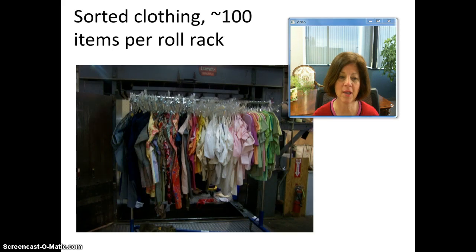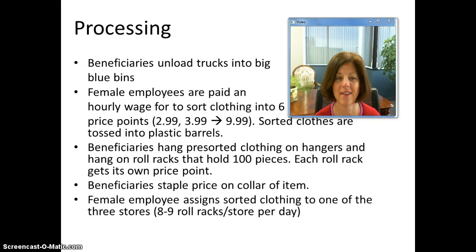The sorted clothing, as you can see by this image, there's a roll rack with about 100 pieces on it, and it's sorted by color. Processing. The beneficiaries unload the trucks into these big blue bins that you saw earlier. They hire female employees to sort the clothing, and they do that because generally women are better shoppers. They know their brands, they know quality better than men. Just generally they understand fashion, and that's important in a retail store.